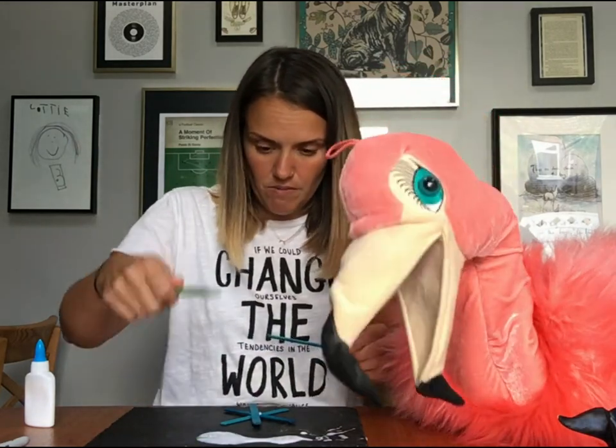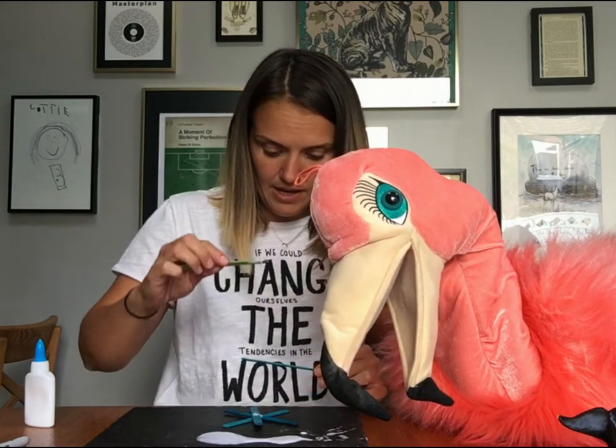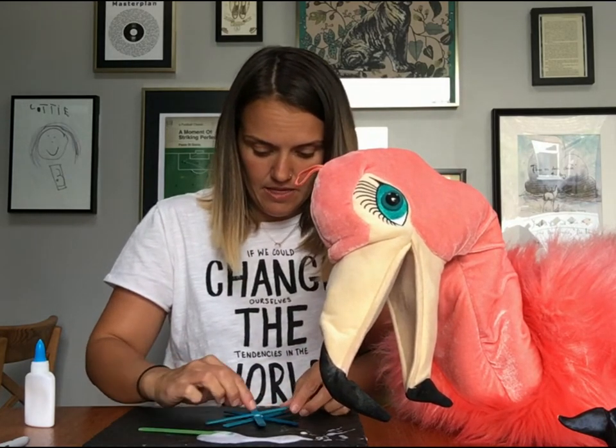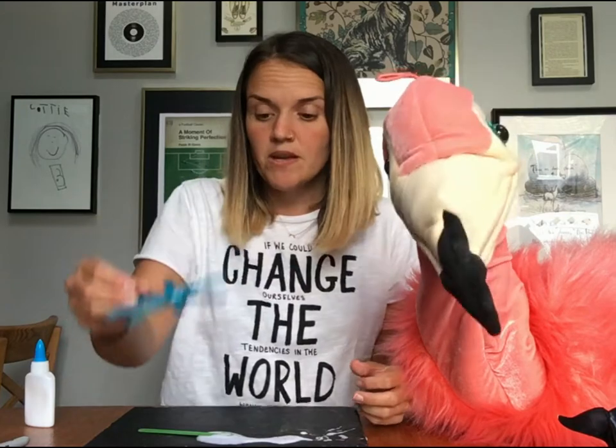Yeah, so then a little bit more glue on top of here. Okay, that's it. And then that goes across like that. Can you see what that looks like there? So I'm going to just leave that on the side there to dry.